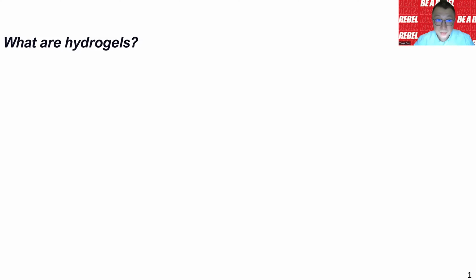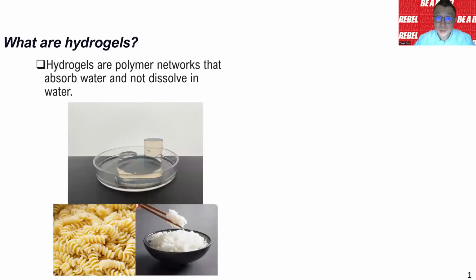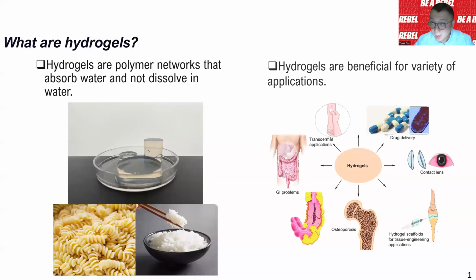What are hydrogels? Hydrogels are polymer networks that absorb water and do not dissolve in water. Actually, we can see hydrogels almost every day, like noodles or rice. We can call them starch-based hydrogels. And hydrogels are beneficial for a variety of applications, such as drug delivery, eye contact lenses, or even in diapers.